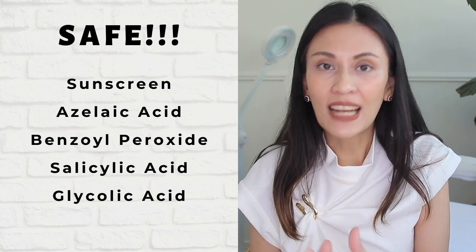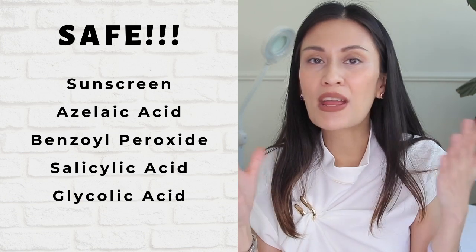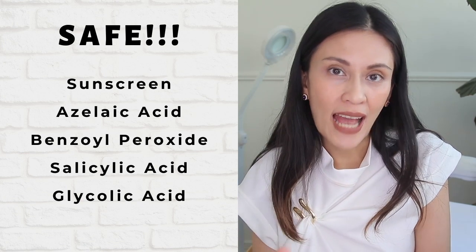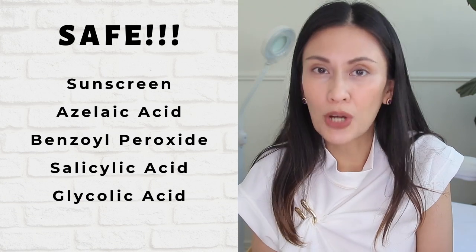Fifth, we have glycolic acid, which is an alpha hydroxy acid. Again, another very popular cosmetic ingredient which is also used to treat pigmentation and acne. Using topical glycolic acid during pregnancy is deemed safe because only very minimal amounts are absorbed systemically.